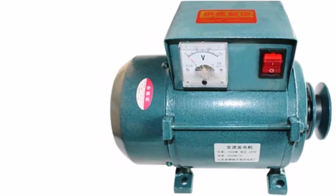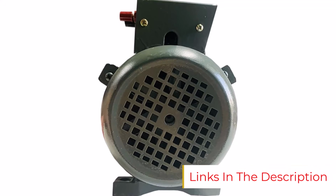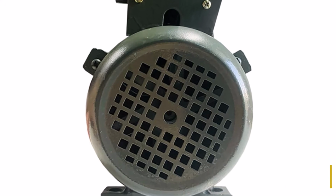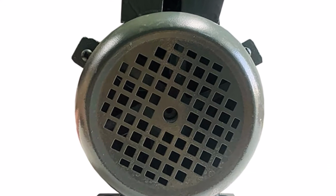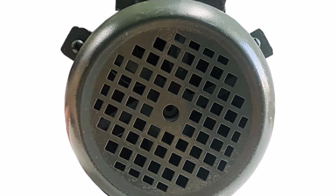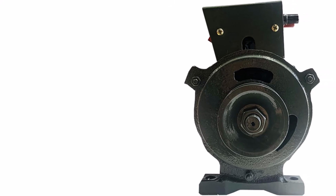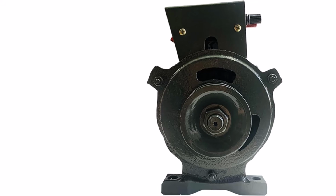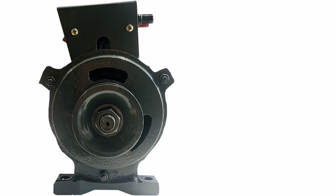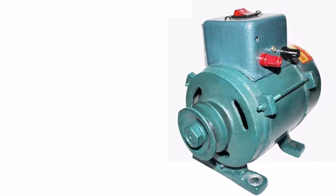Available in 3500W, 5000W, and 7000W output options. 220V AC output for lighting and small appliances. Pure copper wire construction for better efficiency and durability. Brushless permanent magnet design, low maintenance. Belt-driven system compatible with gasoline or diesel engines. Compact and lightweight, only about 6.5 kilograms. Stable power output for lighting, camping, backup use. Simple mechanical setup with external engine.